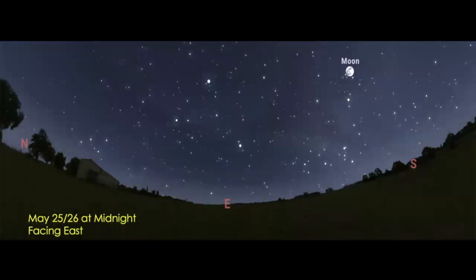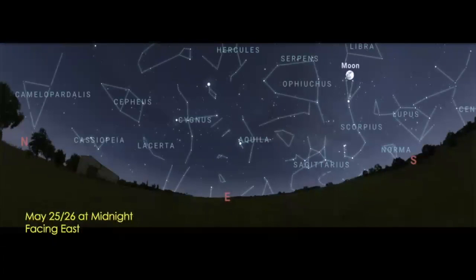May 25th to 26th, the moon is full finally. And that's when we have an eclipse of the moon. For us in the Atlanta area, we'll be able to see the very beginning of the eclipse as the moon is setting. So the whole eclipse won't be visible for us. The moon is near the constellation of Scorpius, one of the summertime constellations, a long fishhook pattern or J shape, with the moon balanced right on the scorpion's claws.